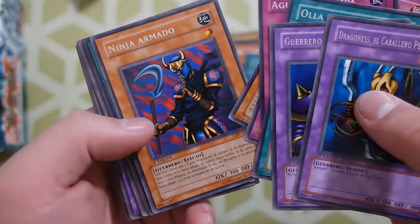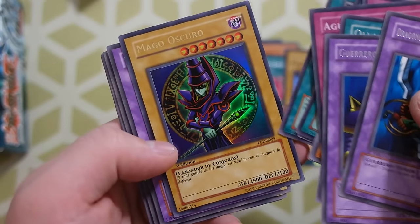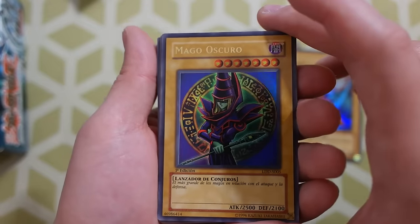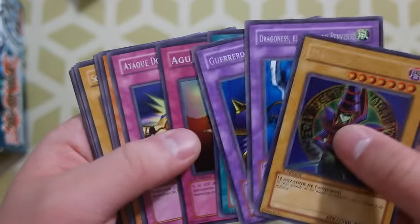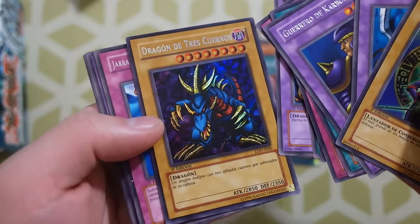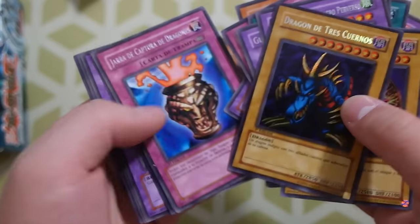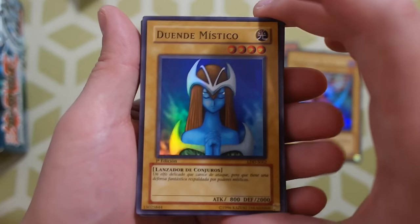Trap Hole. Cool. Dark Hole. Whoa, Mago Oscuro, beautiful. First edition Dark Magician, on the Rhyme Master. Oh my god. I think this is like Trihorn Dragon or something. Beautiful. Oh man, Swords of Revealing Light. And of course, a Mystical Elf. I think this is Mystical Elf.